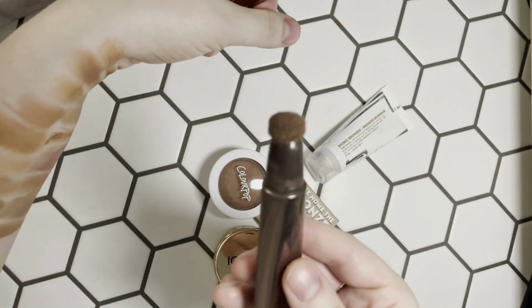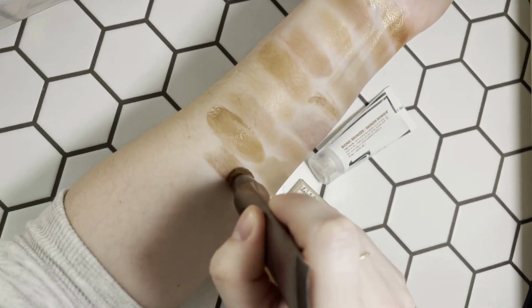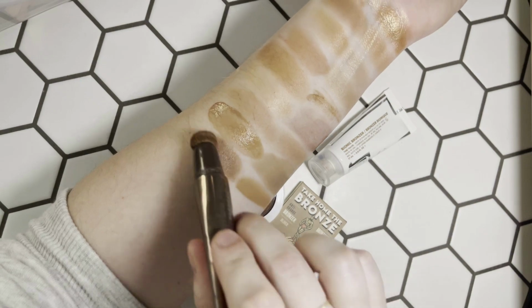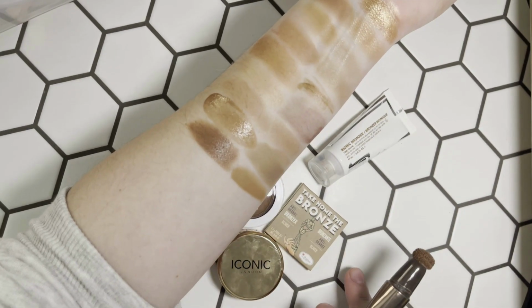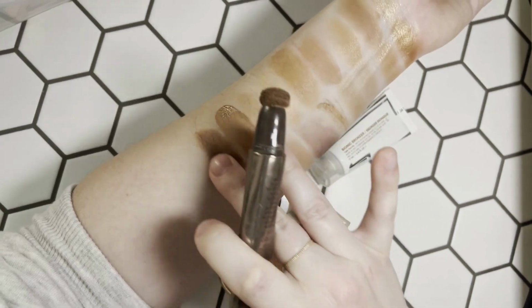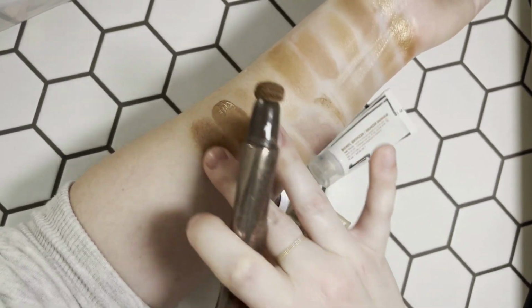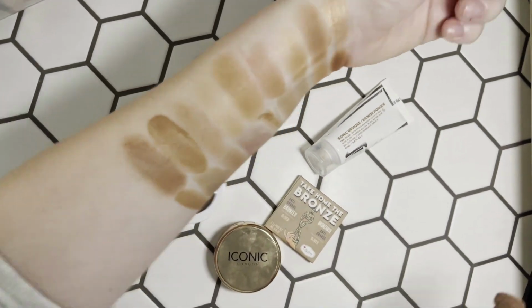And again, you can kind of see the little poof ball of it. This one's beautiful. And again, shears out really well. I know that looks really intense, but it's very, very easy to shear it out and to blend it out. So I'm going to be keeping that one.